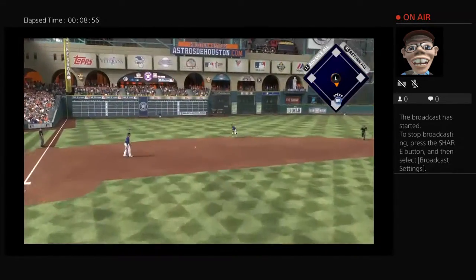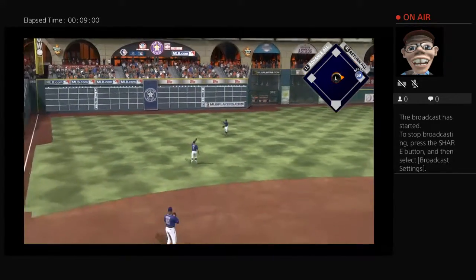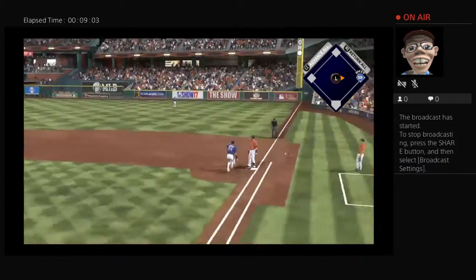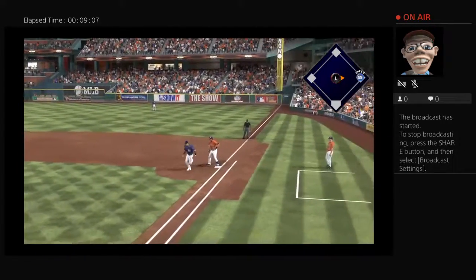Hit on the ground toward the left. That gets through, and he'll start the inning off with a base hit. So the Astros put a man aboard to get the inning underway. And this ball's right past him at first base.